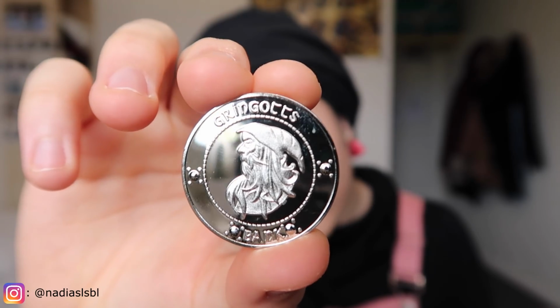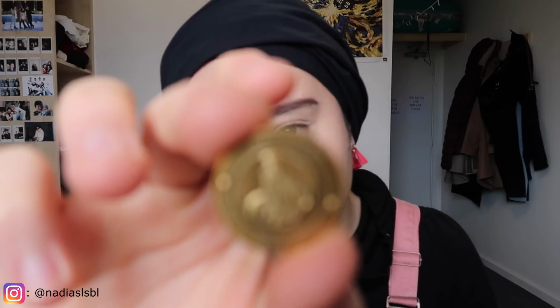And let's see the sickle. This is unum. I don't understand what unum means, to be honest. Unum sickle, unum galleon, and unum knut. Behind it, same as the gold one, it says Gringotts Bank. Oh my god, the knut is like a British penny. You know what, it's not gonna focus, guys, but yeah. These are the 3 coins, and this cost me £25.